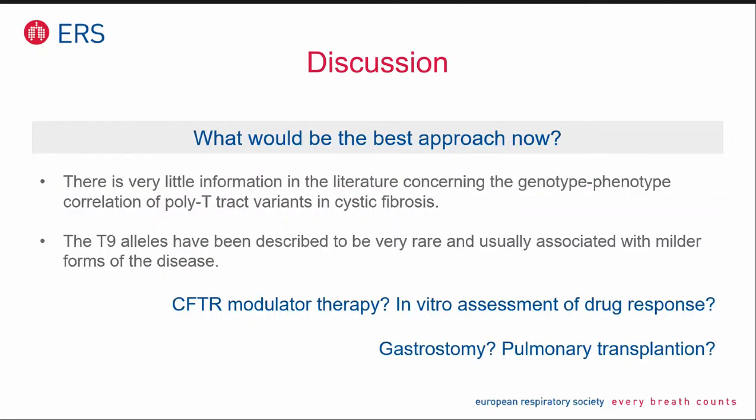We decided to present this case because there is very little information in the literature concerning the genotype-phenotype correlation of polyT/TG variants in cystic fibrosis. The T9 alleles have been described to be very rare and usually associated with milder forms of the disease. We would like to open the discussion.